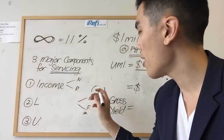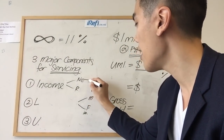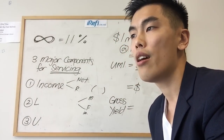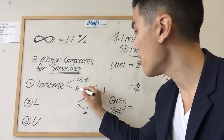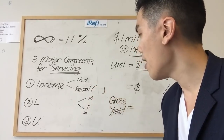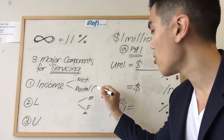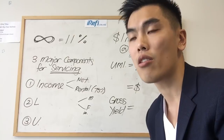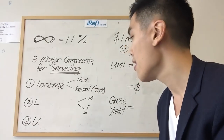There are two types of income that you can use. The first one is net income, like your salary or your business income. They can use the net figure on a yearly or monthly basis. The second type is rental income, or sometimes even boarder income. With rental income, most banks will shade it to 75% or 80%. What that means is if you get $1,000 rent, they will use $750 or $800 depending on which bank.